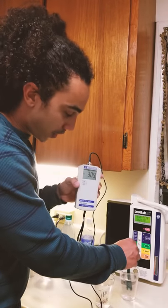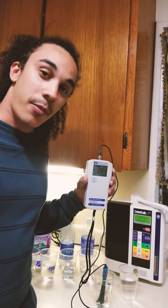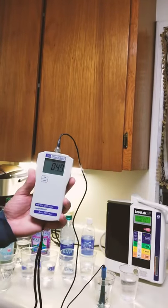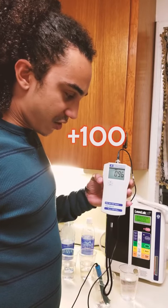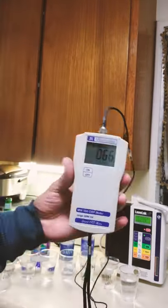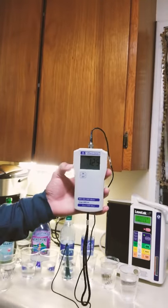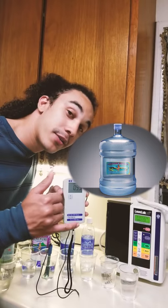Let's go over to tap water. We can see that the tap water is dropping out of the negatives and going towards the positives. Tap water caps out at about 100. Let's say 100. We're gonna go over to Aquafina. Dasani. And the positives. Menehune water.